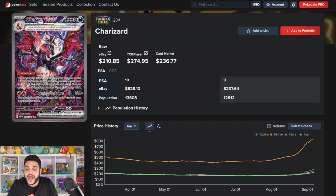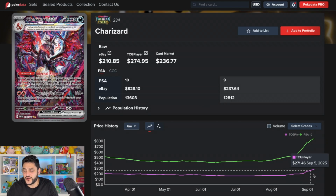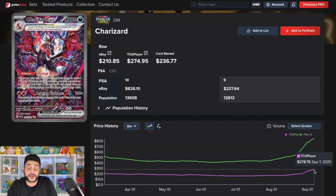This one over here, as per TCGplayer, is currently going for $275. It is not the number 1 card from Paldean Fates, and I think we all know which card is the number 1. Just looking at the TCGplayer raw price about a month ago, this card was going for $178. So we are up $100 for this card in just less than a month. We're only into the second week of September here. So really and truly, in less than a month, this one has climbed over $100.